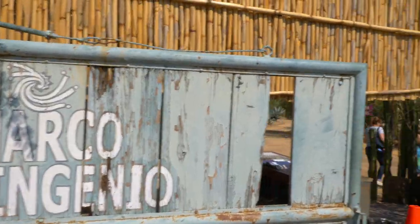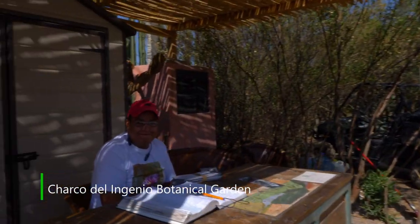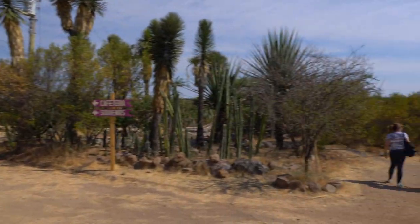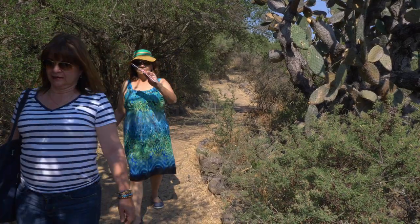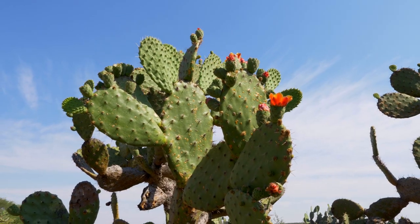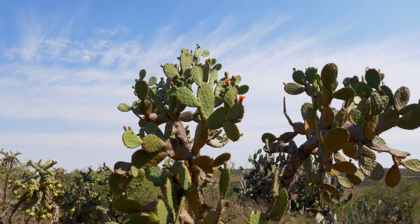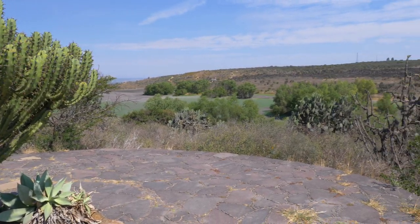Monday we hired a taxi to take us to see some sights in the outskirts of the city. One was a nature park called Charco del Ingenio, for a walk around a dry lake bed. The charco, or mud puddle, fills up due to the summer chubasco tropical thunderstorms that occur regularly from June through August. The dry lake bed was green from the recent winter rains, and many of the cacti were still in their spring bloom.